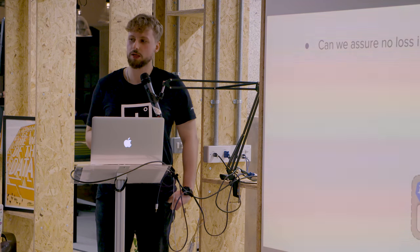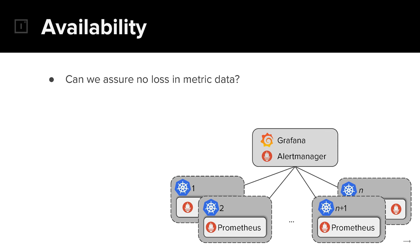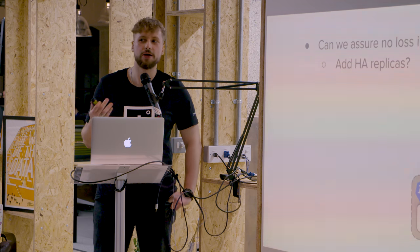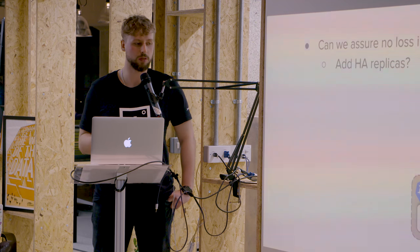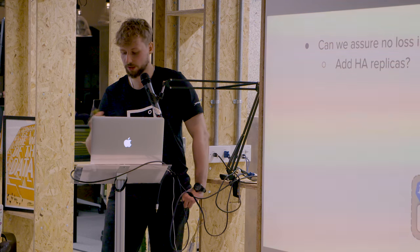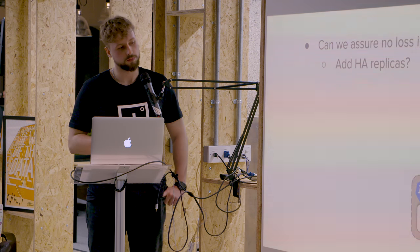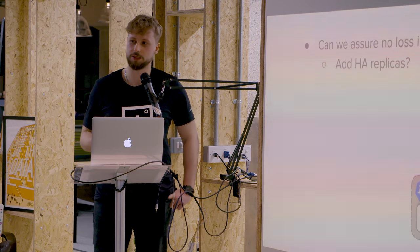Again, how can we assure that without Thanos, in the current way at Improbable? So why not add another Prometheus for HA? We obviously have some redundancy, but there are higher chances that no data will be lost, and we can do a rolling restart because, well, there will be something there. All of these will scrape the same targets.